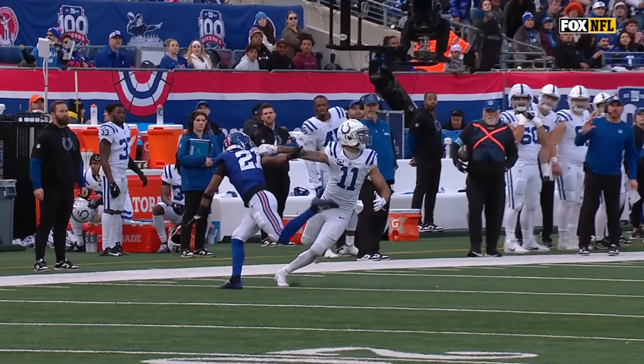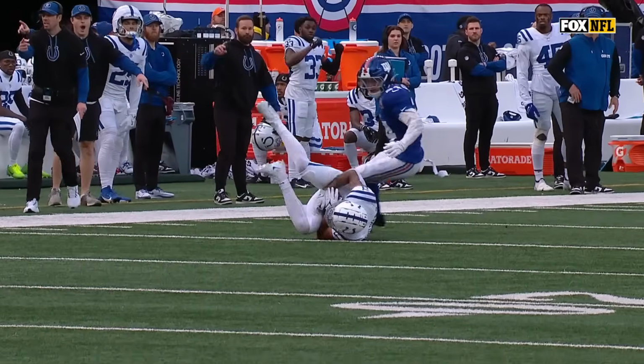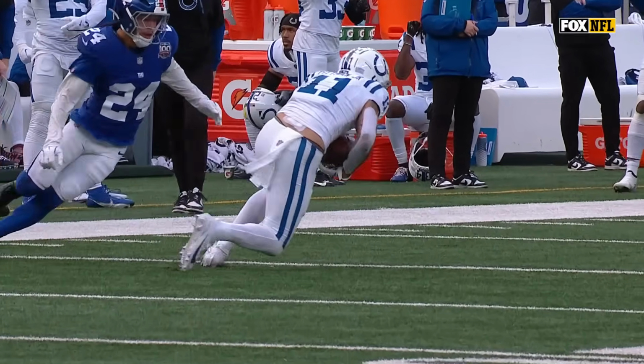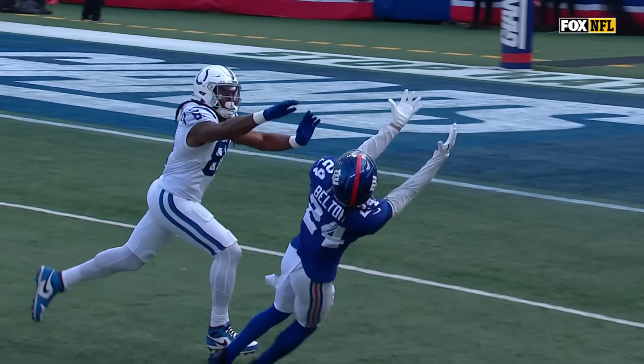And Flacco just throws this up. I mean, it might have been a little offensive pass interference. Michael Pittman kind of moving Adoree Jackson out of the way. Either way, they don't call it. Armon Watts goes up and gets the pressure on Joe Flacco.